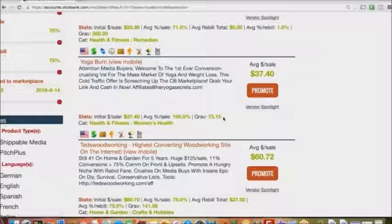If it's working, remember what key number one of this whole three keys is: copy what's working. So find something that's working, the gravity is high, that means affiliates are making money, and then from there, you can basically go and move on to the next thing, okay? So that's pretty much it, guys, for the ClickBank Marketplace. I just wanted to go through that real quick and show you guys what is in there.